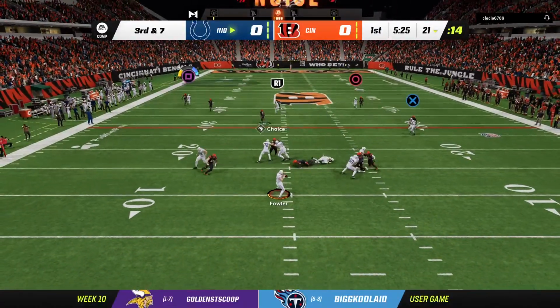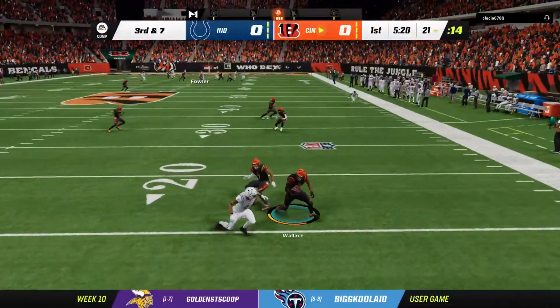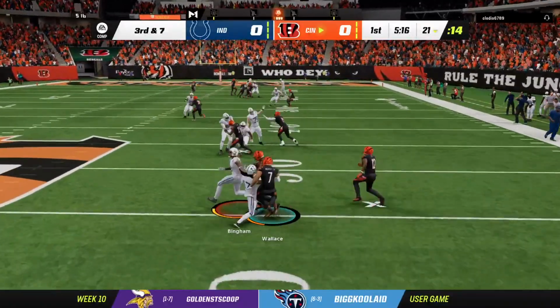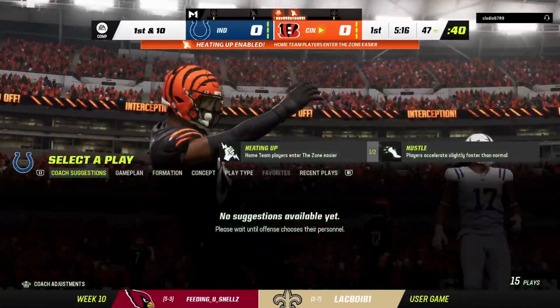Operating from the gun. Fowler lets this one rip toward Graham. Oh, and a bad throw there. It's intercepted. Levi Wallace with a pick. And the Bengals are going to take possession of the football as they force the turnover on the opening drive.